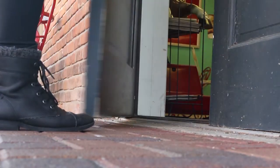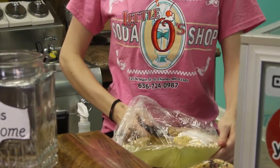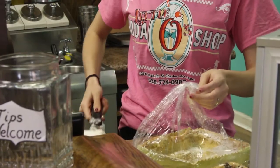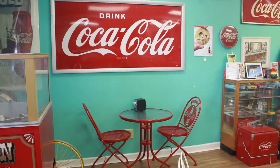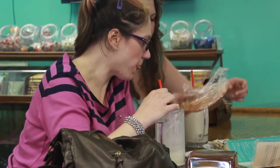Well, Little O's is an old-fashioned, full-working antique soda fountain. We make everything by hand every single day, including our gooey butter cakes, made the same way for over 50 years using the same secret family recipe. We hand make all of our sodas, we hand make all of our milkshakes. We make our milkshakes one by one, so you always get an individual milkshake.